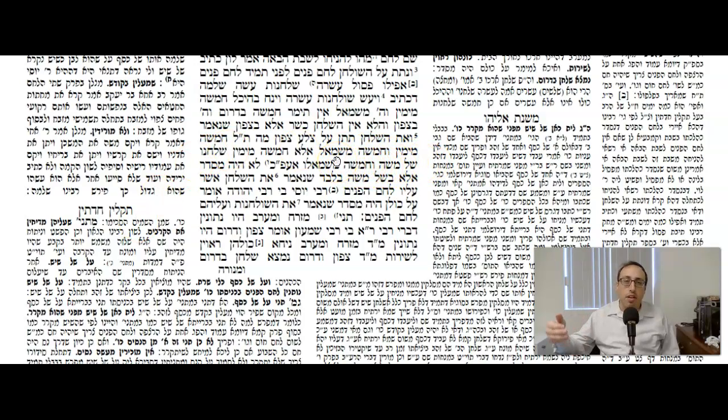It says you have to have 5 on the right and 5 on the left. "Elo chamisha miyamin shulchanu shel Moshe v'chamisha mismolo." It means very simply, you had the original shulchan of Moshe Rabbeinu. On its right side there were 5 other tables, and on its left side there were 5 more tables. And the Gemara says, "Afa pichei," nevertheless, "lo yamesader ela b'shel Moshe bilvad." The lechem aponim was only arranged on the shulchan of Moshe Rabbeinu. It was not arranged on these other shulchanos.